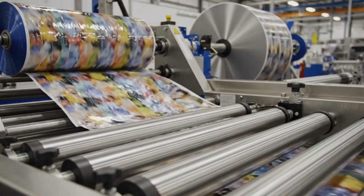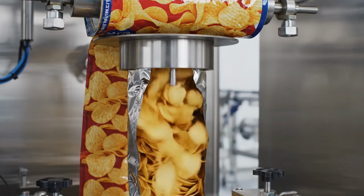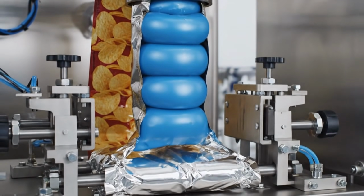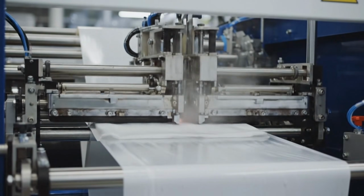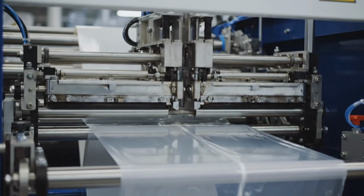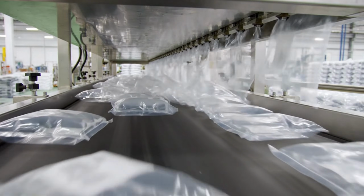Meanwhile, a continuous roll of packaging film is fed through tension rollers and formed into a tube. Before sealing, the bag is flushed with nitrogen gas. This displaces oxygen to keep the chips fresh and creates a cushion against crushing. Heated jaws clamp down to seal the top of one bag and the bottom of the next simultaneously, cutting them apart in milliseconds. The result is a perfectly sealed, airtight package ready for distribution.